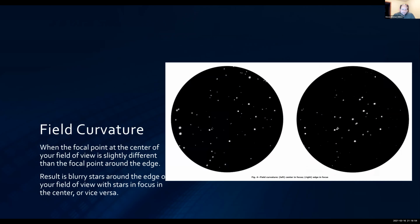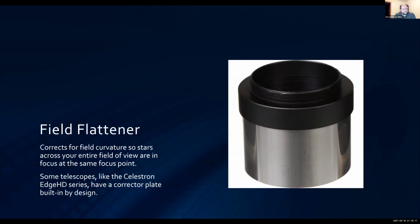Field curvature is when the stars in the center of your field of view are in focus, but the ones on the outside aren't, or vice versa. In the image on the left, the stars in the center are focused, and around the edge they're out of focus. On the right image, it's the opposite: the stars on the outside are in focus. So of course, they make field flatteners for that.